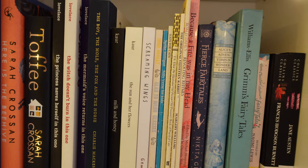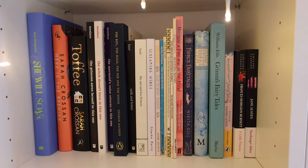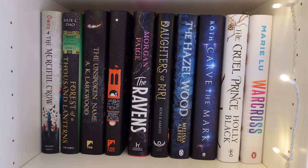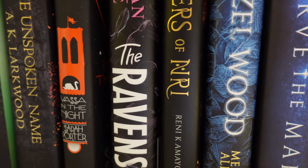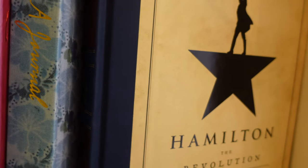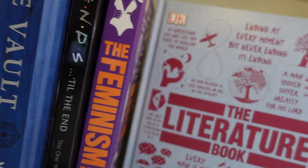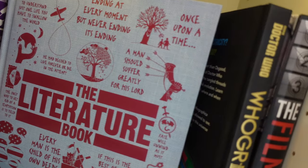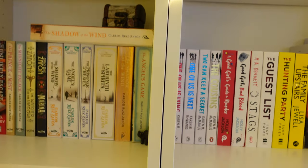This is my poetry collection, which is my most mismatched height-wise shelf, and it pains me deeply, but it's okay, we're gonna get over it. Another random shelf of hardbacks. What could they be? What have they got in relation to each other? Nobody knows, but it looks nice. Hamilton, down there at the bottom with my non-fiction. A couple of these are really interesting. The feminism book, the literature book, they're really interesting non-fiction, picturesque, infographic books.